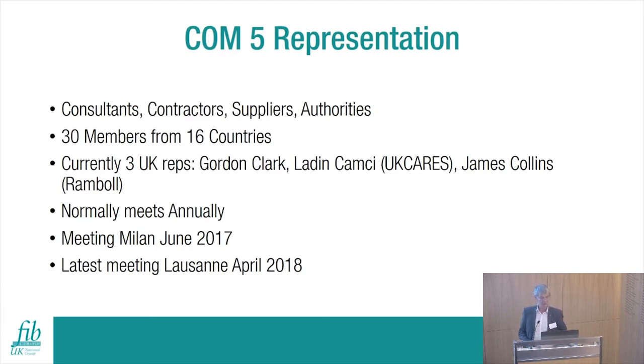There were currently three UK reps, there's now two. Myself, Ladin Kamchi of UK Cares, and James Collins of Ramboll, who I managed to persuade to carry on and join it, to gain the knowledge and experience and learn, which is something that you always do if you get involved. It normally meets annually.